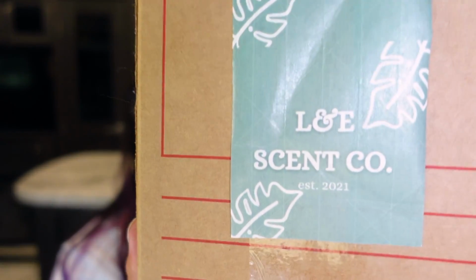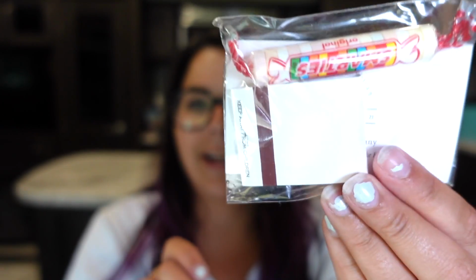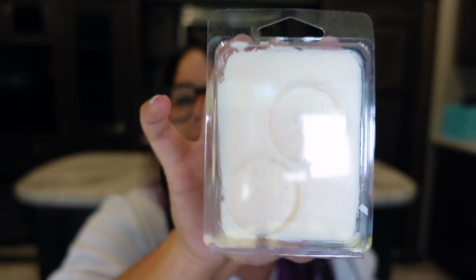All right, before we get started, I wanted to open this package with you guys. It's from L&E Scent Company. It's a small business on Etsy, so let's see what's inside. I haven't opened it completely yet. There's a little thank you card right here. It's got Smarties in it and matches. How cute is that? Here's their logo. Oh, and she sent wax melts. That smells so good, kind of like syrup.